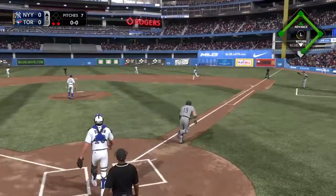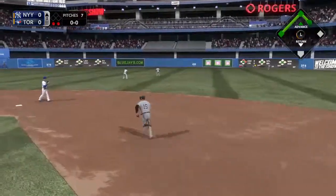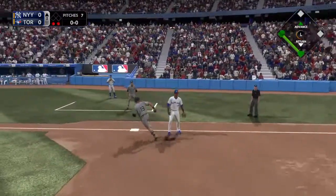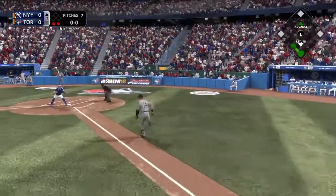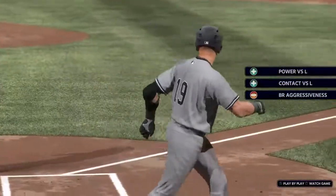Stung into the gap in right center for what should be extra bases. He's around first, heading for 2. And he's not stopping. He wants 3. The tag, and he is out at the plate. So much for our first run of the ball game.